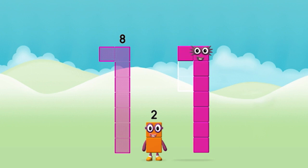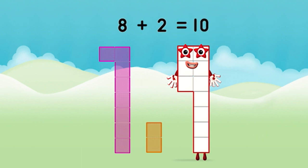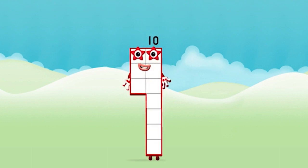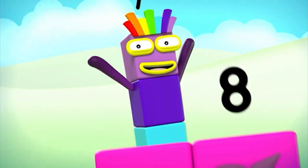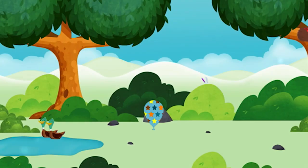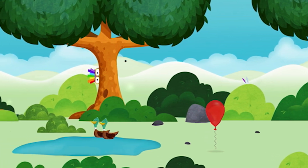8. 2. 8 plus 2 equals 10. Great! You made number block 10. 1, 2, 3, 4, 5, 6, 7, 8, 9, 10. Marvellous! You have revealed a balloon.